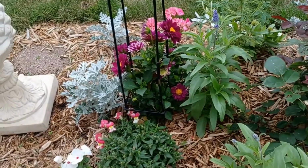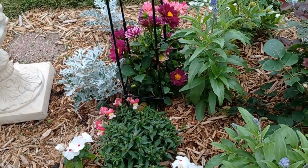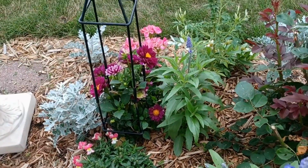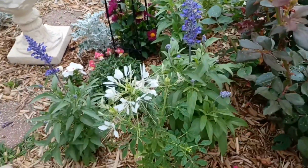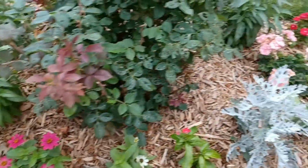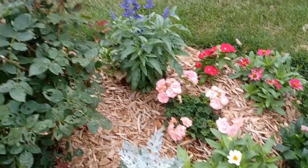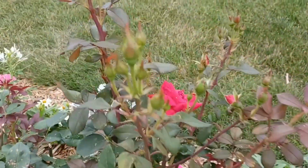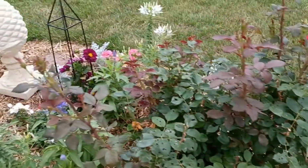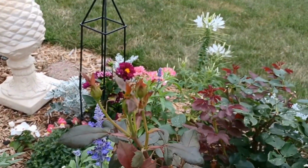My snapdragons are looking pretty good. They were full, and now we're at a phase where they're kind of at a lull. The dahlia is looking good back here. More of the white cleome and zinnias, vinca. My rose just finished. It's a red knockout. We have one bloom on it, and I just pruned off the rest of it, deadheaded it this morning, but there's a bunch more blooms coming, as you can see.